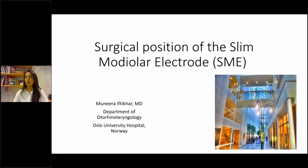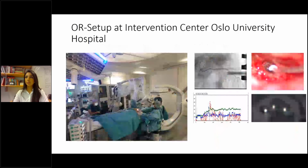So today I will talk about the surgical position of the slim modular electrode. We perform cochlear implant surgery with a slim modular electrode at the intervention center. This center is dedicated to research and development of new methods. The setup at the IVS Center allows intraoperative microscopy, fluoroscopy, ECOG measurements, and cone beam CT. In our view, intraoperative fluoroscopy can be used to control insertion of the slim modular electrode and desired positioning.